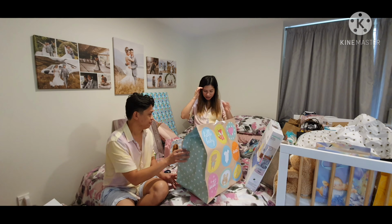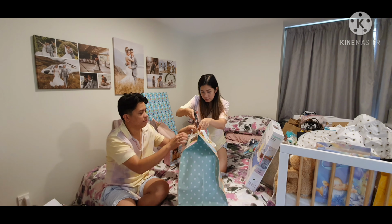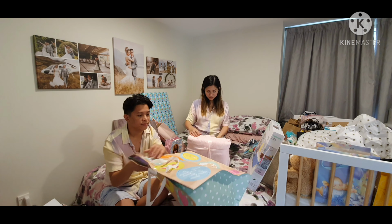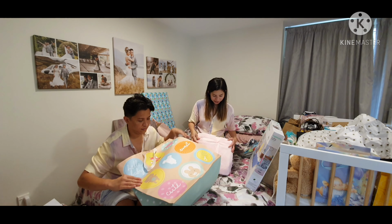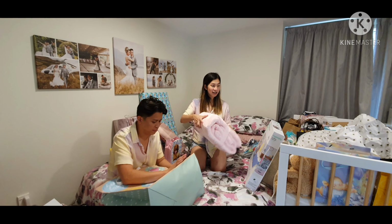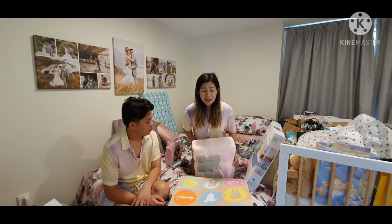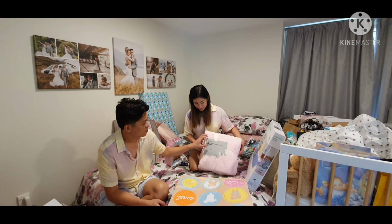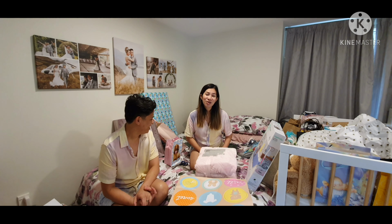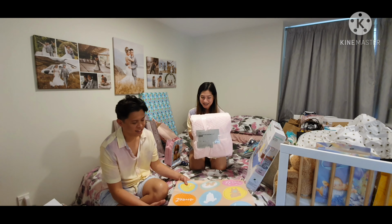What's this from? This doesn't have a name, so I guess we'll just have to open it. Who's this from? Oh, a blanket for the crib. I think it will fit perfectly on our baby crib on this side. Thank you so much. But there's no name. You have to tell us who's this from so we can thank you. Comment down below if this one's yours. Thank you so much though. This is super cute. We don't have any blankets yet, so yeah. I love it.